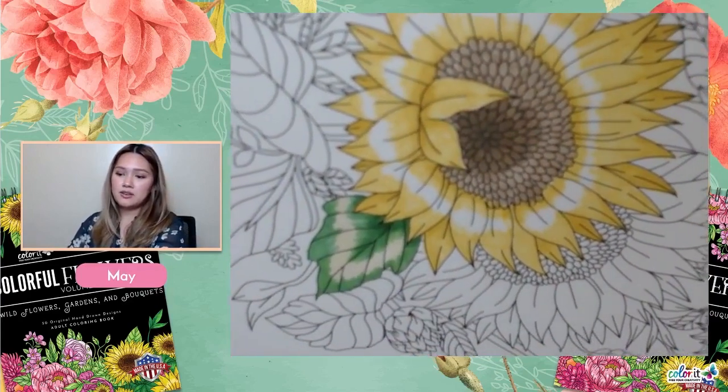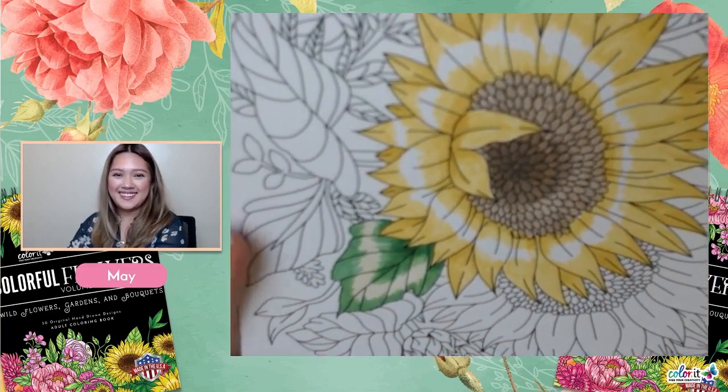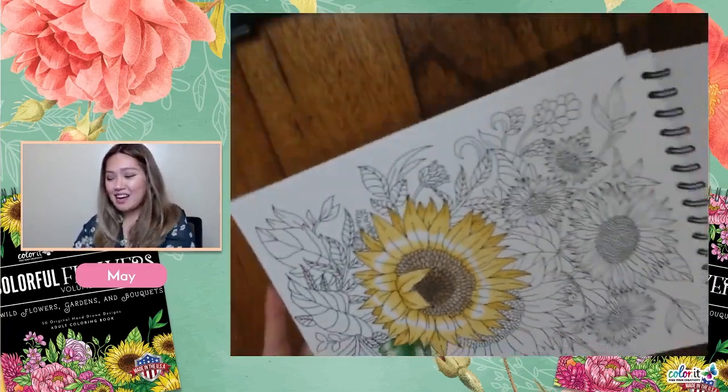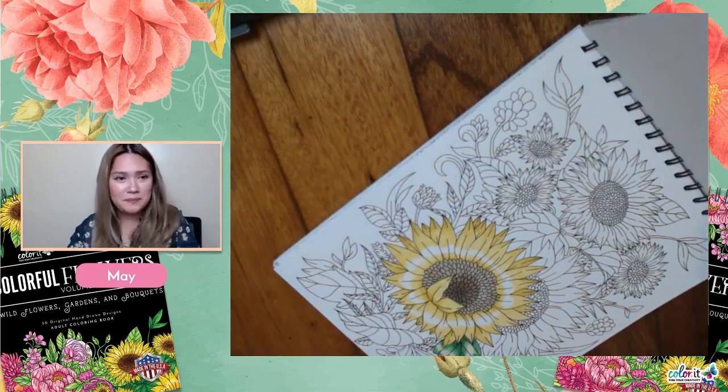How are y'all pages? Are they good? I mean, are you happy with them? You should be. I'm kind of happy with mine. Actually, no, I am happy with mine. Very happy with mine.